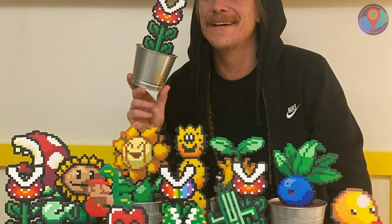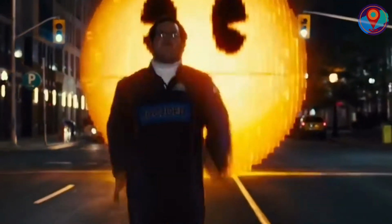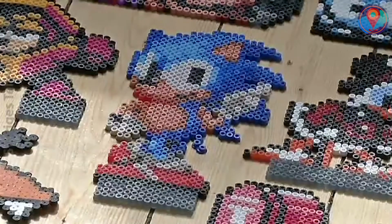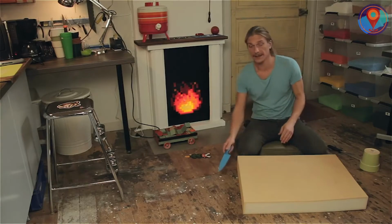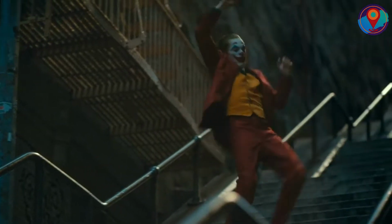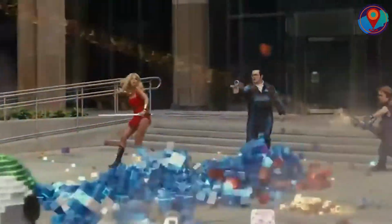Check out these artworks that look straight out of the Pixels movie. You big brain, what? From Mario characters to Sonic the Hedgehog and Mega Man, he even recreated that famous Joker staircase scene. It's an 8-bit invasion! Whatever you're doing, please hurry up!